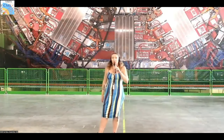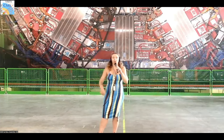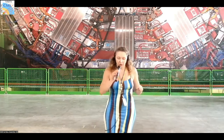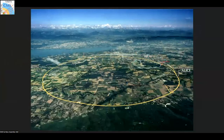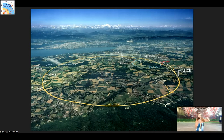So let's start with an overview of where we are currently. I'm going to show a slide over here, which shows an overview of the Geneva region. You've got Lake Geneva in the background on the left, and Mont Blanc and the Alps in the far background. And that yellow circle is the LHC ring.